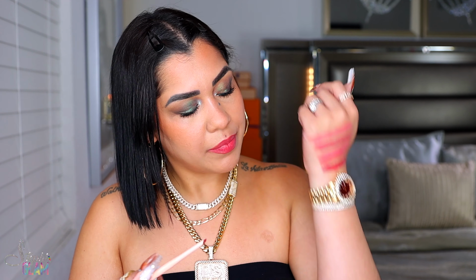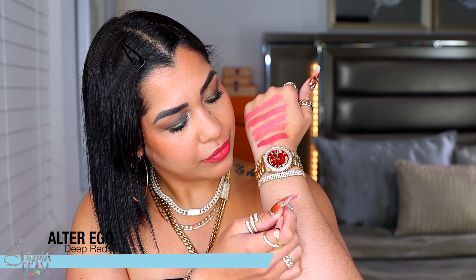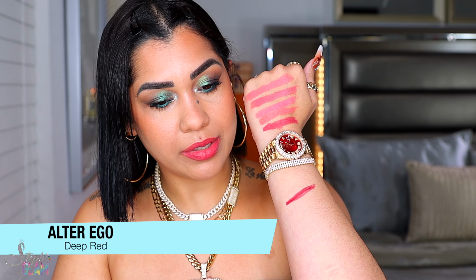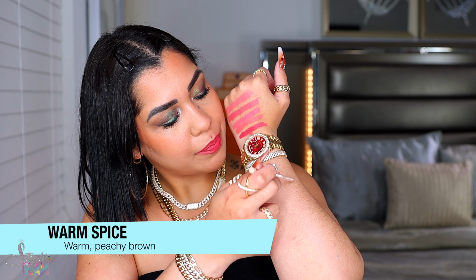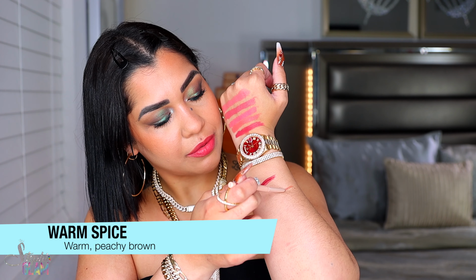Let me swatch them. And this one is Alter Ego, which is a deep red. Look how creamy they are. Then we got Warm Spice. It is a warm peachy brown. And look at this.